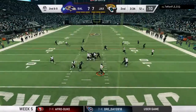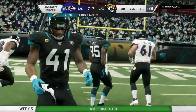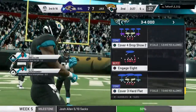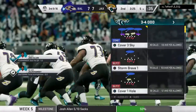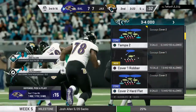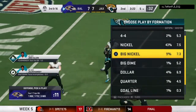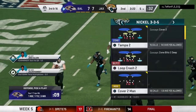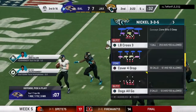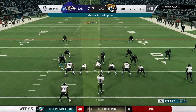2nd and 9 now. And he's going to go down. Back at his own 5-yard line, it's a sack. Josh Allen able to record his 5th sack of the season. After the sack, they'll come up now 3rd and long.